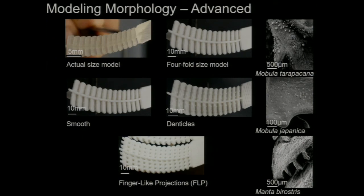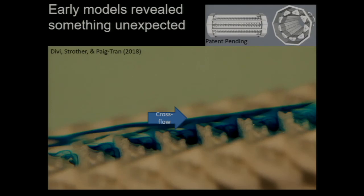And so we're modeling the different morphologies of the filters. So this one happens to be manta ray. Some of them have these little tooth-like structures on them. Some of them are completely smooth, and some of them have these little finger-like projections in the pore that actually occlude the pore a little bit. Okay, so this is what we found.